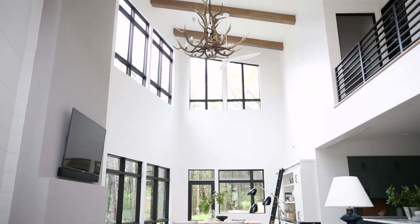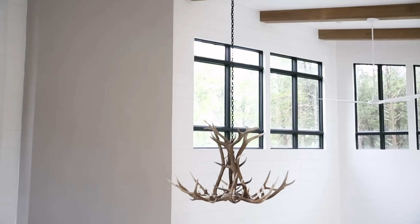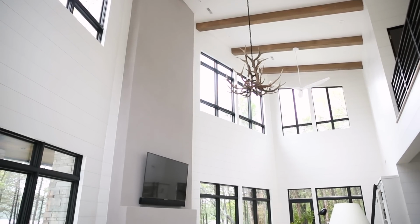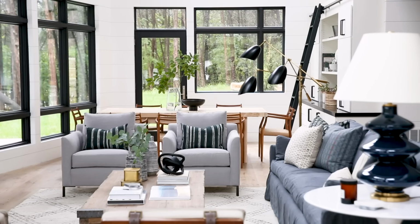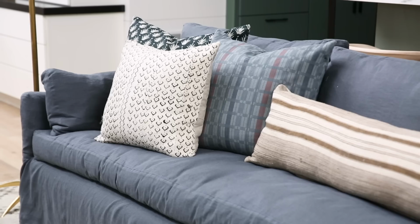You open the door and you walk directly into the great room with these soaring ceilings, the antler chandelier, and shiplap 20, 30 feet high. I think that sets the tone for a light and airy space, but then we wanted to make it feel cozier by doing relaxed fabrics. We have a lot of linens, we have throw pillows in all different patterns to keep it playful.